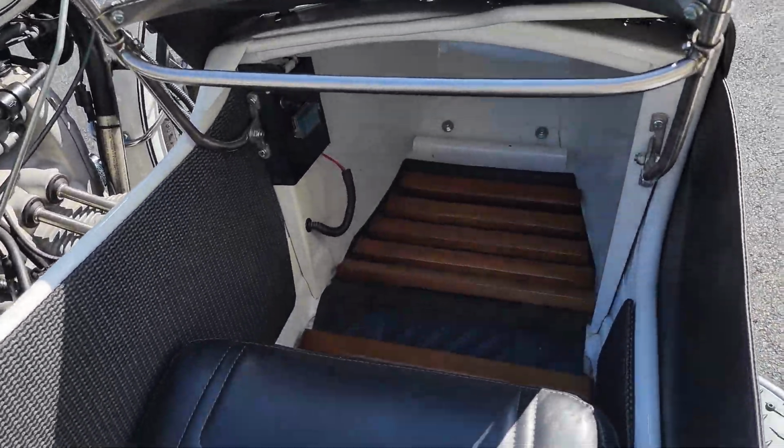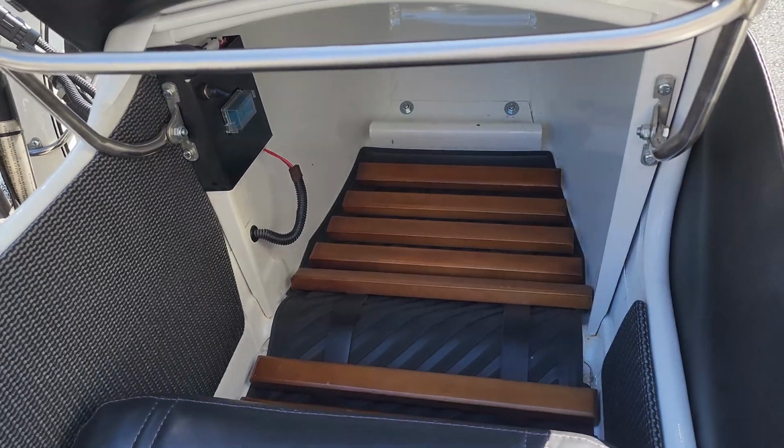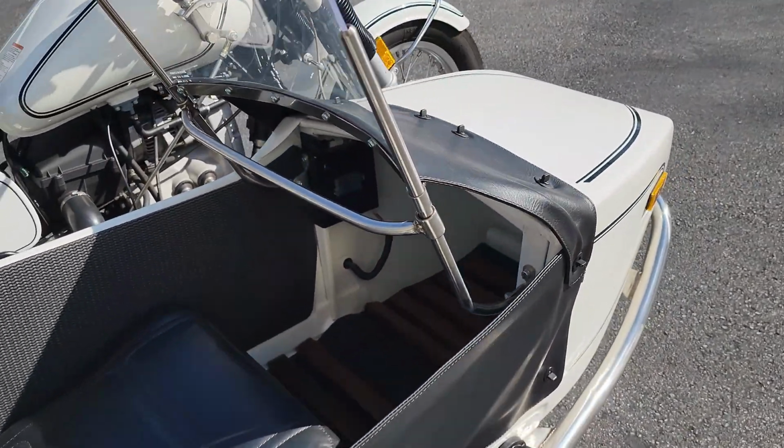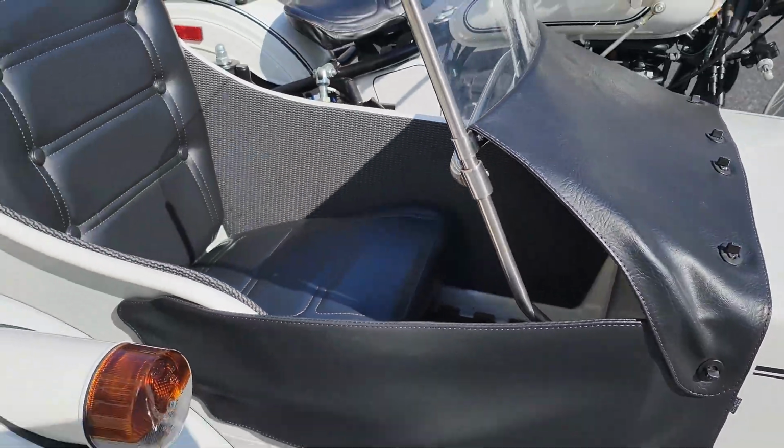And it's a bit dark in there from the lighting today, but we've got the wooden floor mat, you've got the fuse box in there. This is an additional accessory, this sidecar door.